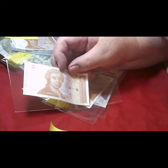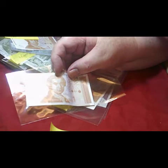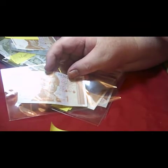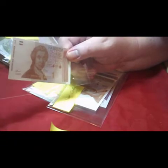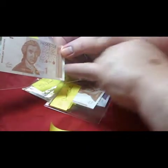The person on the front there is a guy called Rudjer Bošković. He's a mathematician, astronomer and physicist. So that guy again is Rudjer Bošković. There are watermarks on here and they're described as lozenges in the descriptions and information that I found for them.